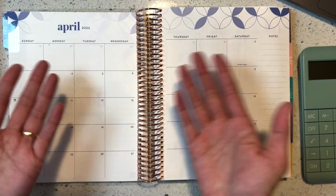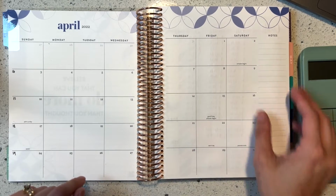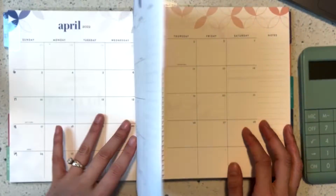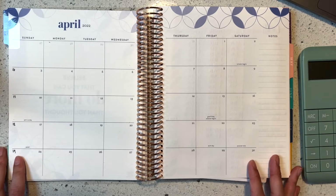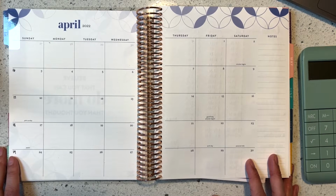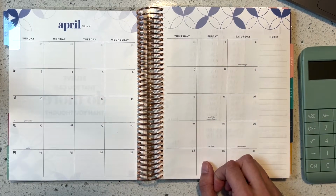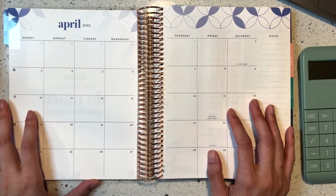Today I am going to be setting up my April budget. I spent most of yesterday going through this, and I know my student loan payments are going to start in May. I think my first one's due on May 2nd. I have decided to get a little more organized. I went through my March budget, and I went a little overboard, and I need to essentially rectify for that. So I am back in my Erin Condren.